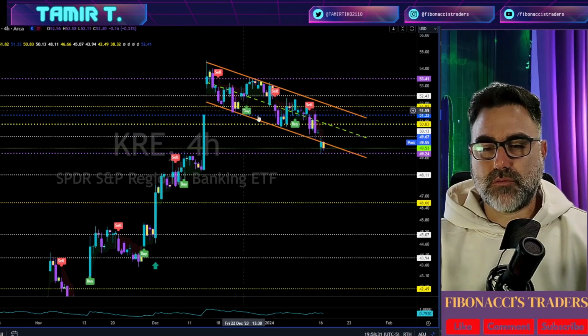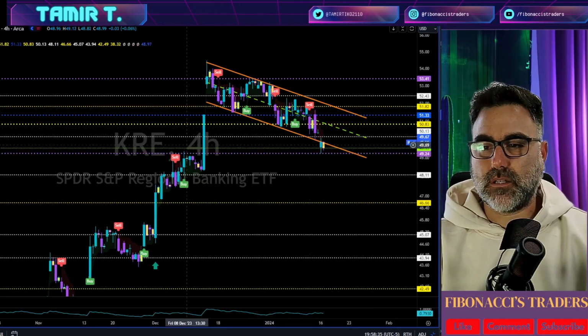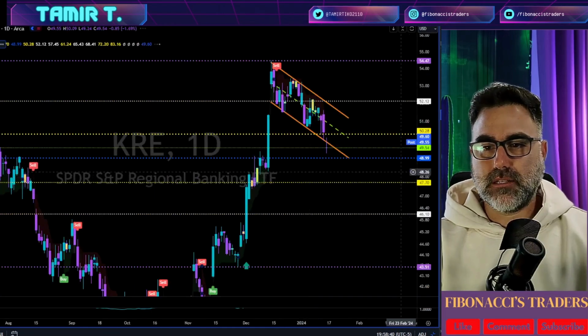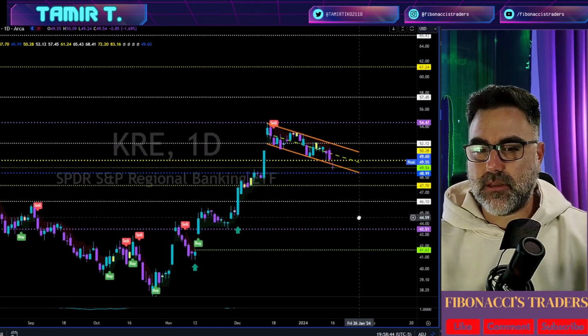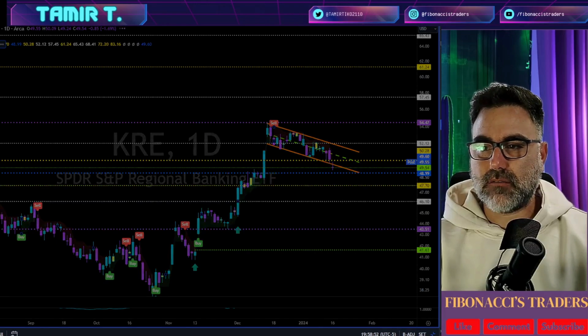KRE on the 4 hours breaking below a downtrend channel now. 49.24 is holding below it. 48.11. This is the KRE 4 hours. This is the KRE on the daily, and as you can see, it works on everything, on anything that you want. This 49 needs to hold, otherwise 47.70 to the downside.